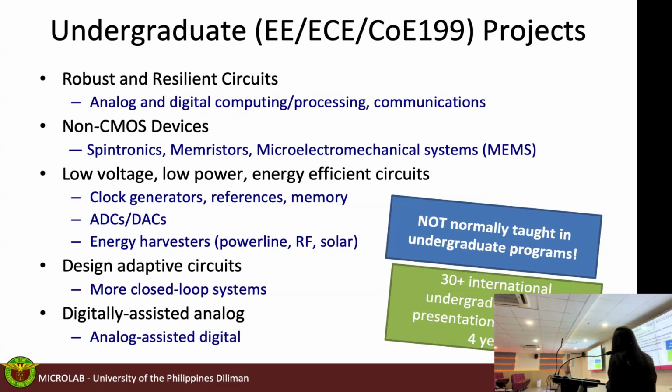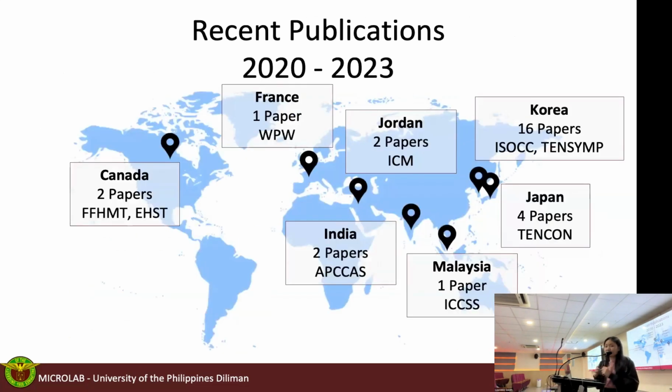And of course, these topics are not normally taught in undergraduate programs, especially, I guess, on other universities. And also, given these topics, we were also able to have 30 plus international undergraduate paper presentations in the past 4 years. And to demonstrate that, ito yun naman yung mga recent publications from, I think, 2020 to 2023. I guess the most recent one here is the one in Korea, yung ISOC-C. Tatlo na. For 2023, in ISOC-C, merong 3 papers na na-publish.